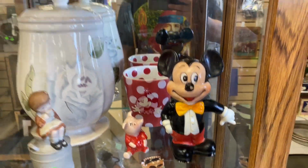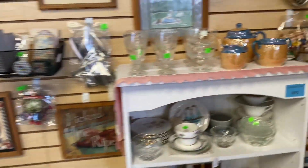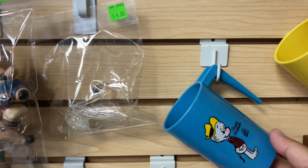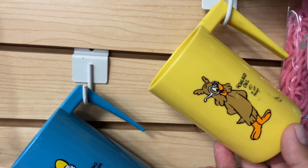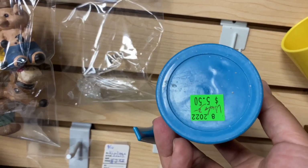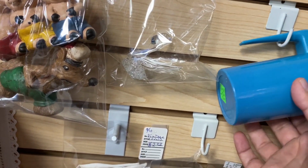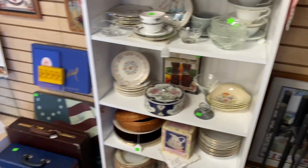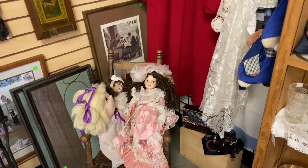Here's a very cool vintage Mickey vinyl bank. I actually already have that one in the collection. It was being sold for $5, which is about what it sells for online. Just because it's old and vintage doesn't mean it's gonna sell for a lot of money. Not everything that's rare sells for a lot. It's all about demand, how many people are looking for that Mickey Mouse or those vintage cups you just saw. We're gonna keep on looking.